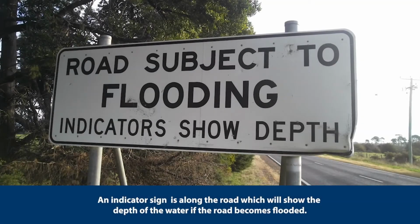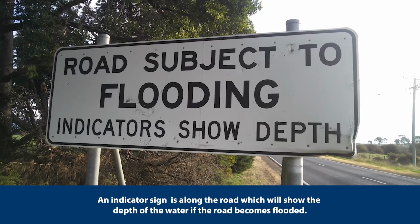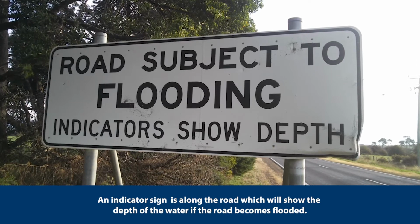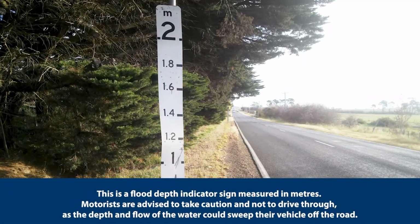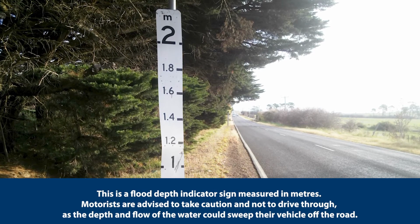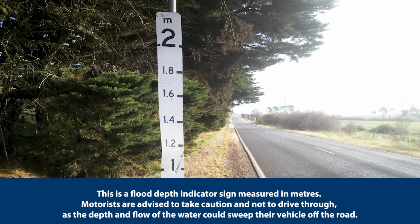An indicator sign is along the road which will show the depth of the water if the road becomes flooded. This is a flood depth indicator sign measured in metres. Motorists are advised to take caution and not to drive through as the depth and flow of the water could sweep their vehicle off the road.